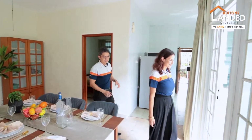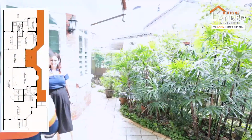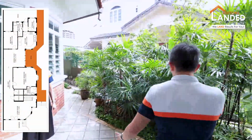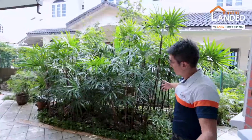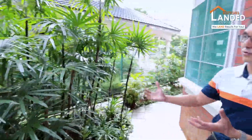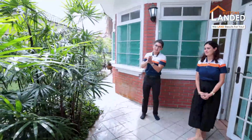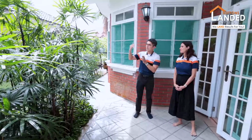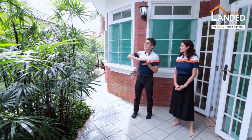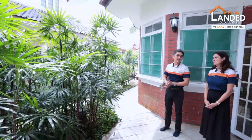This is one of my favorite spots of this place. First, from all these window panels, you can see it's white in color. You come out, because the width here is about 5 meters wide. They have chosen to plant all these plants here to create a nice green feature for you to look at, but also to create privacy from your neighbor. Not that you have anything to fear, because our neighbor also has a similar classic, beautiful home architecture.